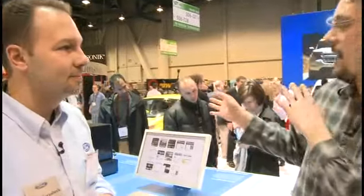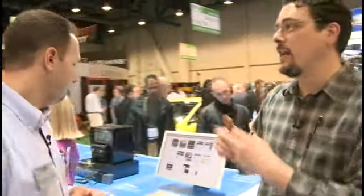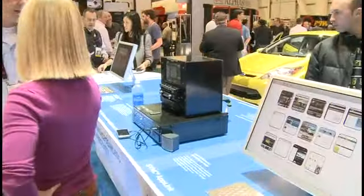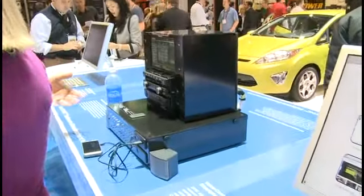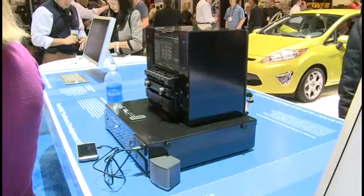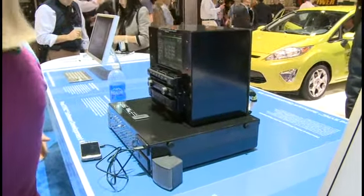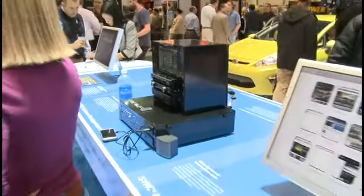Now, behind us we have this software developer kit that actually allows your developer partners to create new apps for Ford Sync. So what are some of the things we might logically see coming to Ford Sync, as more of these developer partnerships take hold?